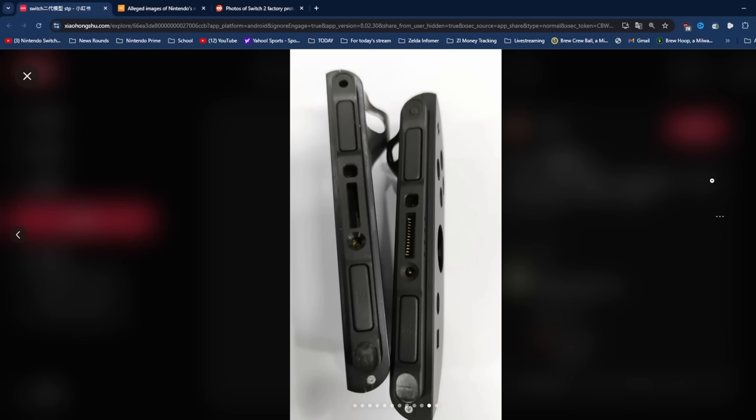This is the side of that shell we were looking at, because you can see here's the thing for that weird button. The buttons are not installed, but these buttons are. So the SL and SR buttons are installed. And this right here appears to be the connection point. The new connection point, this will probably be how it charges and stuff.